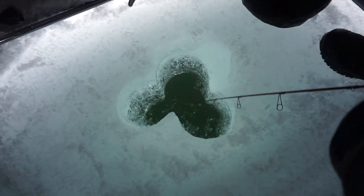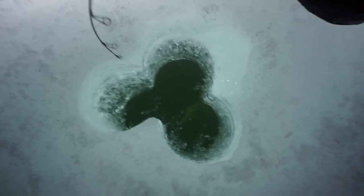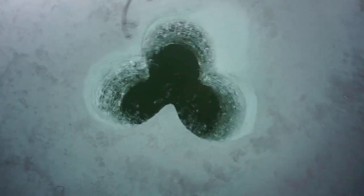Oh, there he is down there. I seen his back. There is my lure. What the hell is going on? I see the lure, I don't see the fish. It's a sturgeon. Oh my god, dude! Look down there! Go put the camera closer. Yeah, you can see him on the camera. Dude, that's a giant.